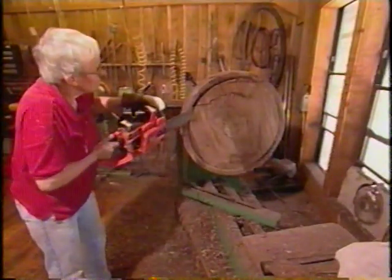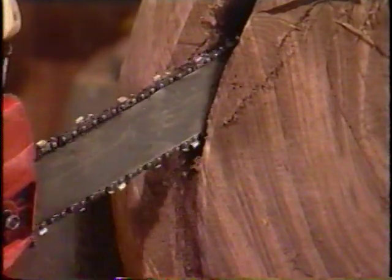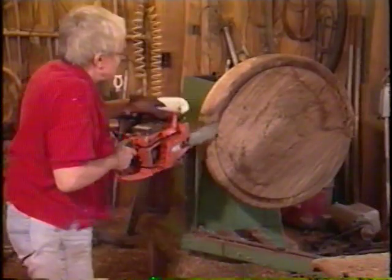The groove is Lissi's only guide as she hollows out the center of the bowl with her chainsaw. And then you simply cut all the way around. And then I use a crowbar, like a little persuader, to get it out. And then you have a pretty nice piece, pretty nice chunk of wood for yet another bowl.